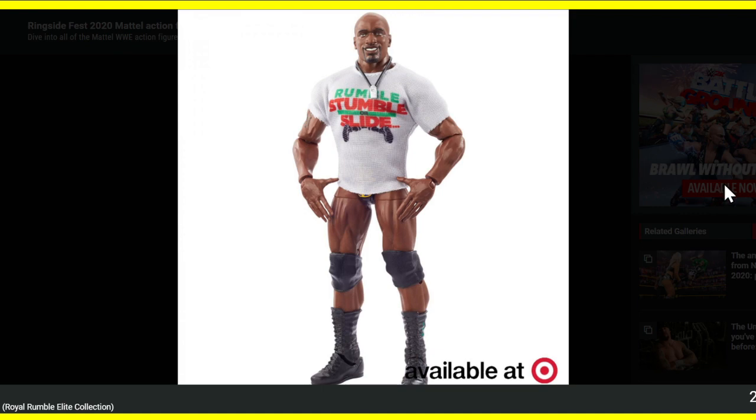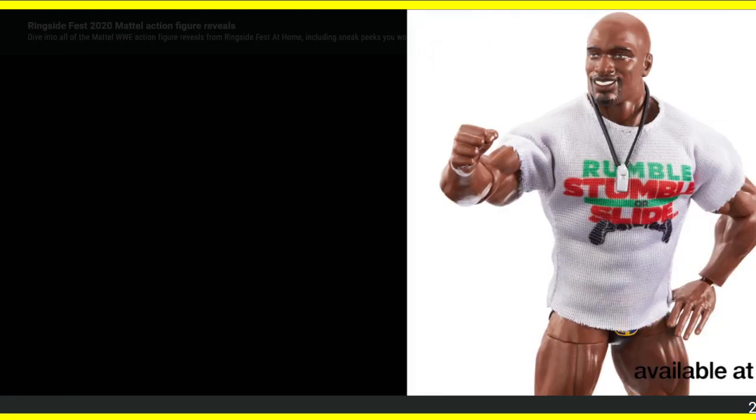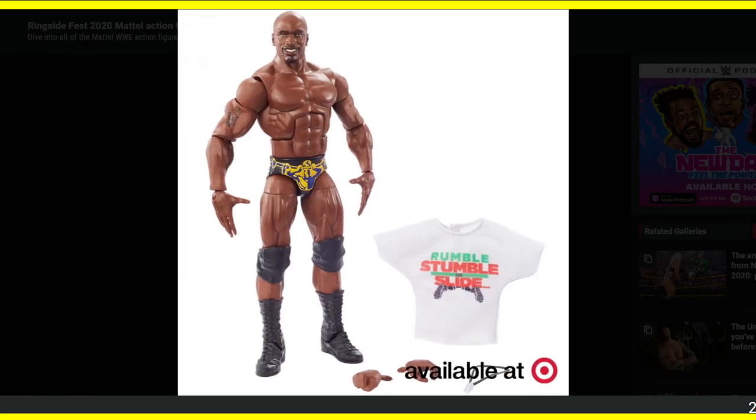Everyone's seen that clip. Him coming down, tripping, and sliding underneath the ring by mistake. Well, look at this. He gets a figure out of it. And he gets that t-shirt as well. Awesome. How great is that? Obviously nothing on the back. There we go. Yeah, fist bump. Everyone fist bump the screen. So glad they're making that. That's really, really cool.